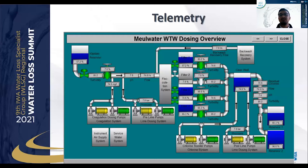Telemetry system. This is an important system, installed in the early 2000s. It has been upgraded and improved a lot since then. All reservoirs, dams, bulk meters, and pressures are monitored continuously, and alarms are sent out to the maintenance teams for immediate reaction. So this assists us in reacting to any losses that may occur at our treatment plants and reservoirs if they're overflowing and those types of things.